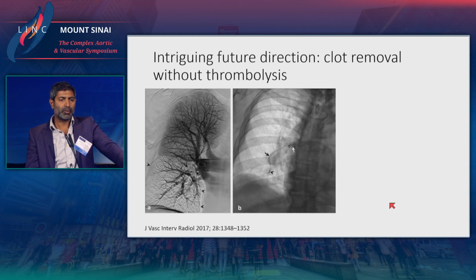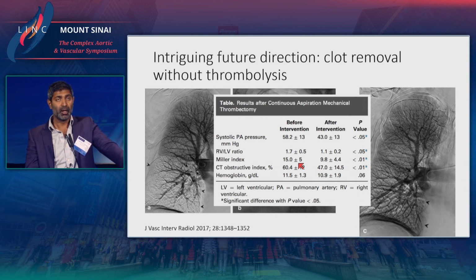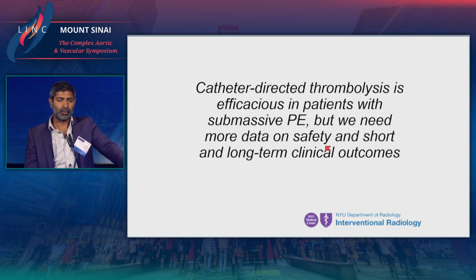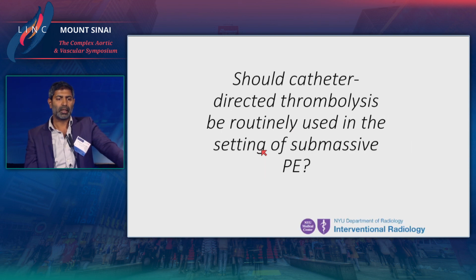Can we remove clot without thrombolysis? It's possible, but we have a lot of work to do. This is the Penumbra Cat8 device. This was a series of 6 patients. We're trying to understand these aspiration catheters better. So basically, we need a lot more data on safety and short and long-term clinical outcomes for CDT to be routinely used for submassive PE. Also, we need to rectify this discrepancy of 1,500 patients for systemic lytic trials versus 59 in a non-US trial.